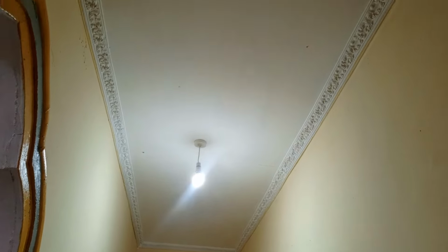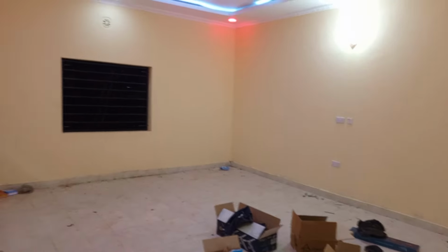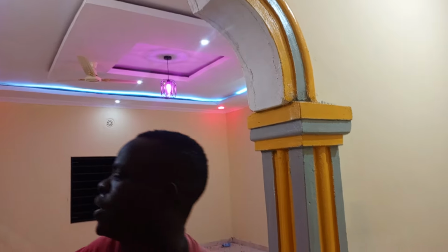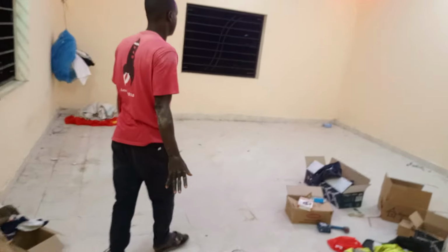As you see on our corridor ceiling design, we went with just a flat ceiling design, and then we installed a ceiling rose that you see over here. And then in our sitting room, guys, there's a beautiful molding work that we have done here. As you can see, there's an arc here that we have fully designed, and even this paint work resembles the one for the molding that was built outside our balcony. So I will let you into the sitting room, and then I show you.